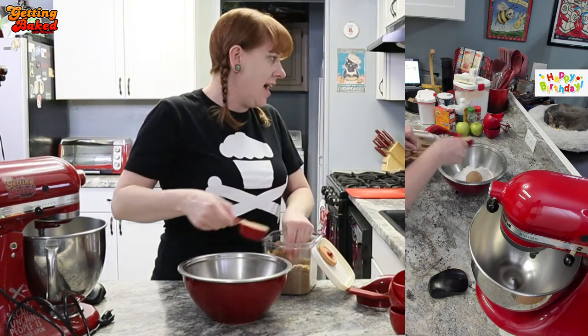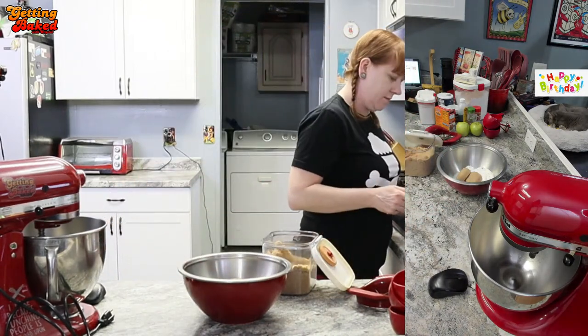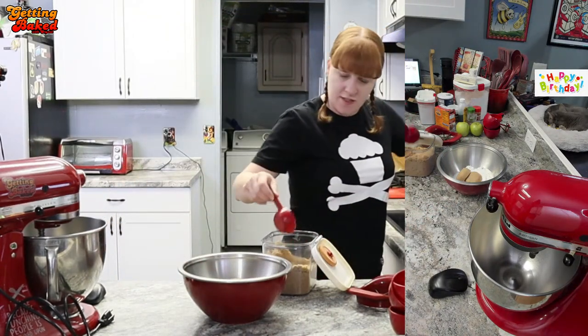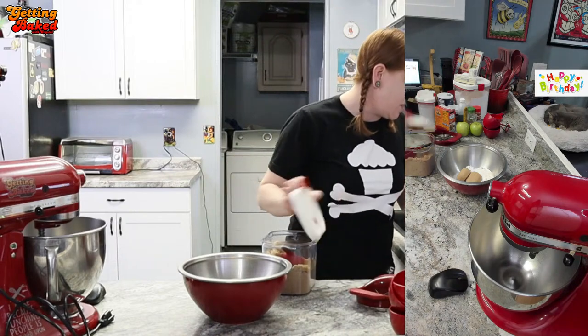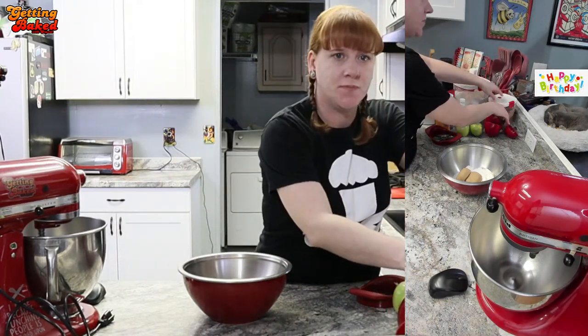Then we're adding 1/2 cup of brown sugar. I'm gonna keep this out because I think there might be brown sugar in the next part, but I don't quite remember.